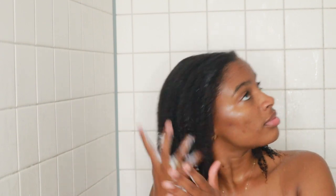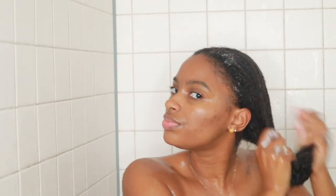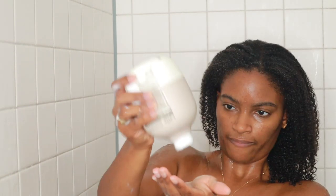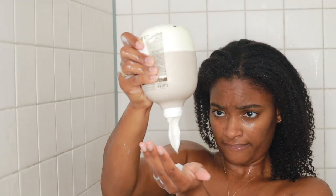Like I said before, I've never used these products. So, when I opened the bottle, I was like, okay, this is new. I like this. It smelled really, really good. I really did enjoy the smell of the conditioner. And considering that it was super thick, I did get a lot of moisture from this conditioner.